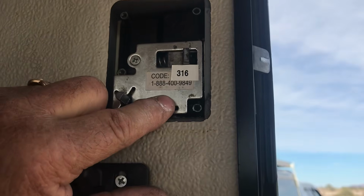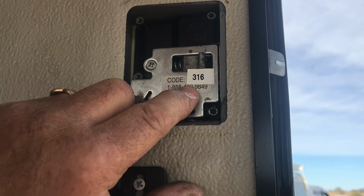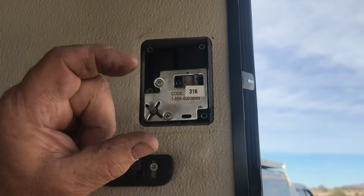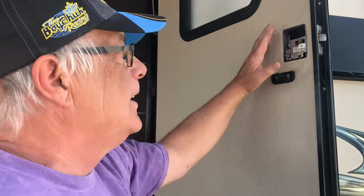Now, they take this to a locksmith, and they spend lots of time to cut the key. Well, just go down and tell him the code's 316, and he'll cut you a key. He's got a big, thick book about that thick, and he'll just cut you a key. It's not a big deal, people. It's not a big deal at all. So that's how you find out the key.